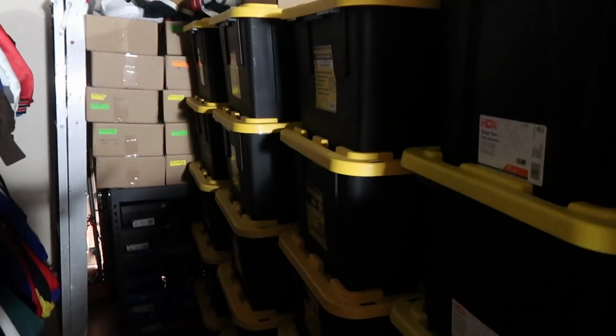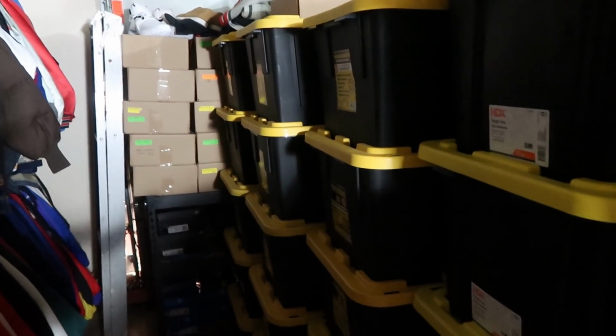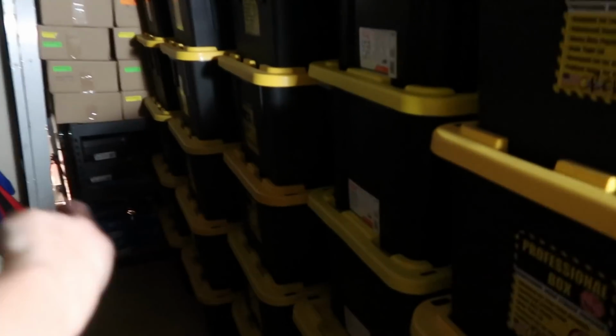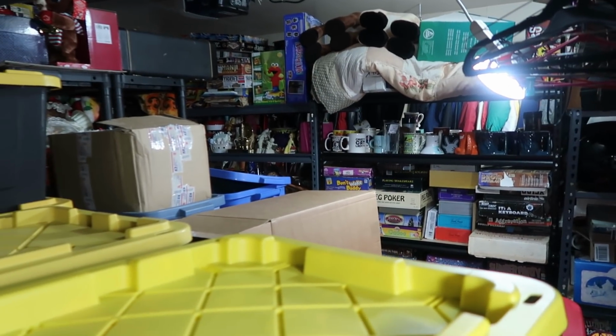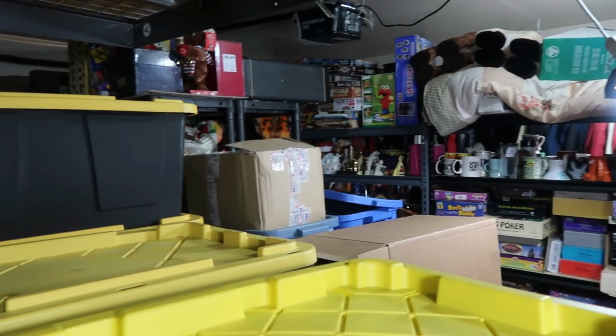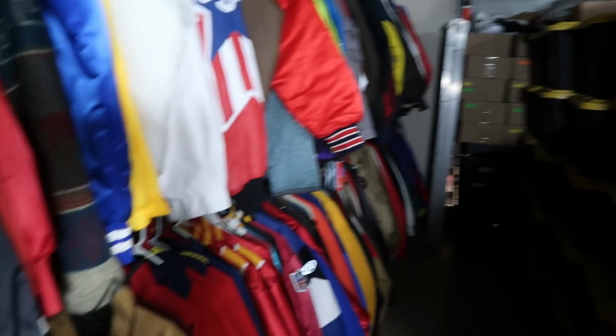These are all my bins where everything else goes. I actually push them all over when I pull my stuff, and then I pull them back up against my jackets, so Vikki can access this row, because she takes up probably about 2/3 of the garage, and I just take up this one little tiny space.